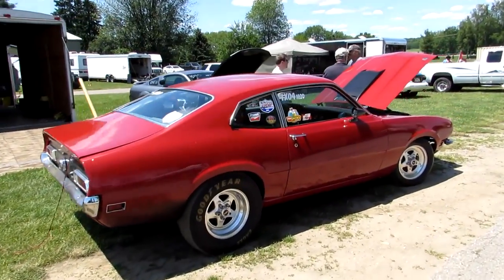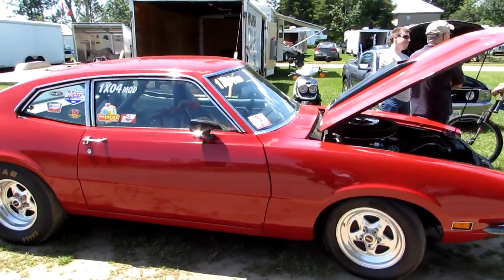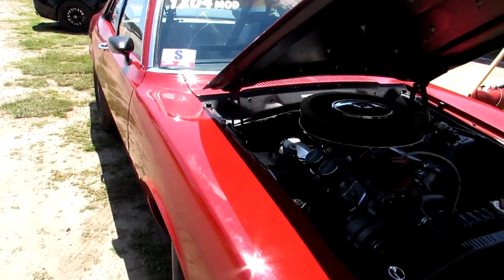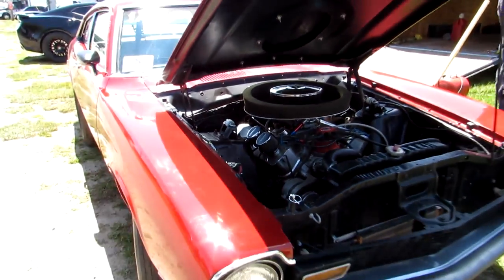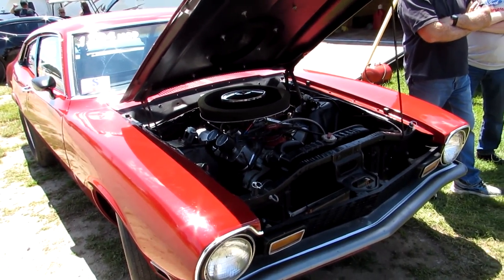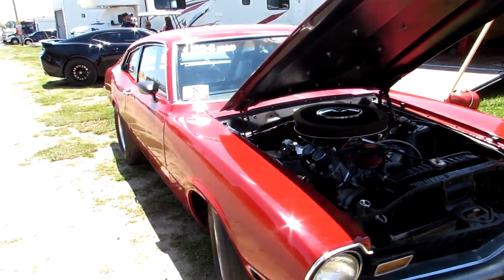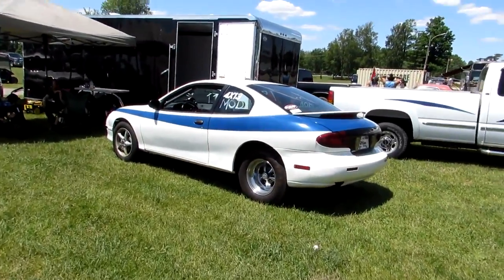Can you guess? If you can guess, write in the comments section down below what year of Mustang this is right here. We'll get a close-up look at the motor too. Can I send a guess? You can guess, the video's not posted yet. Okay, I'm gonna guess a 71. Okay, Craig's guess would be a 71. Nice. All right, we'll get a little closer look at this guy here.